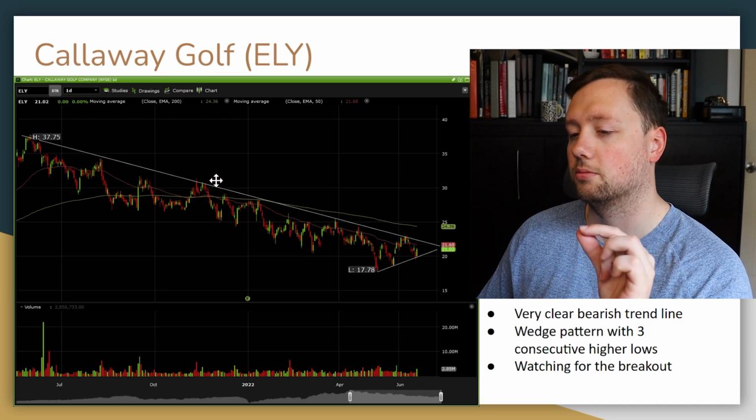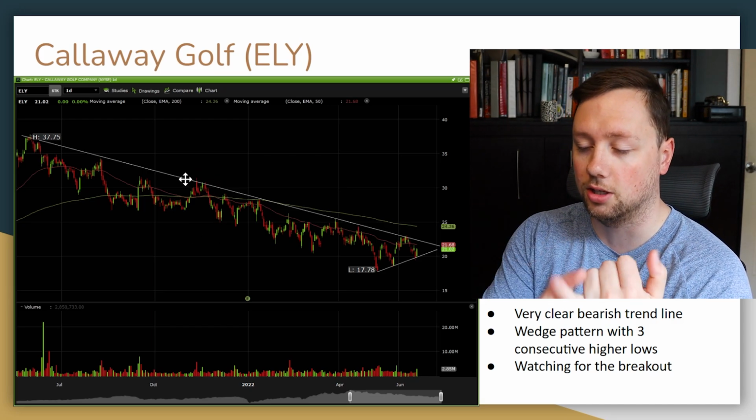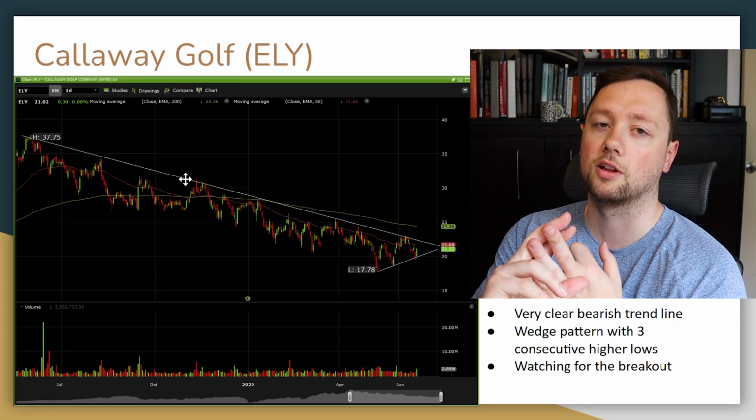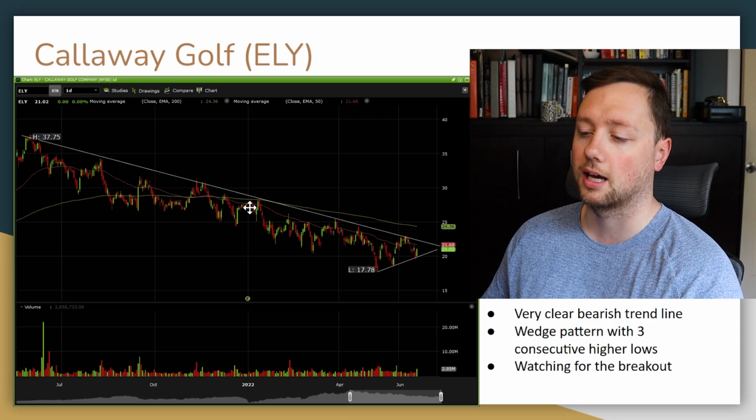The second stock that I'm looking at really closely here is Callaway Golf. I like the company. I think we've got huge travel numbers coming this summer. And when people travel, Topgolf is one of the places they like to go. Topgolf is owned by Callaway Golf. And I think they have a great catalyst behind them.